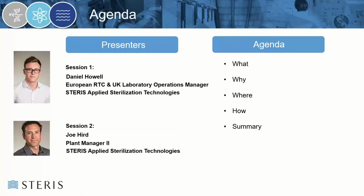In terms of the agenda, relatively straightforward. We'll be going through: what is the RTC? Why should you utilize the RTC and why do we have RTCs? Where are they located? How do they work and how can you use them? Then we'll summarize the session at the end. Obviously, there'll also be a question and answer section at the end, as James said.